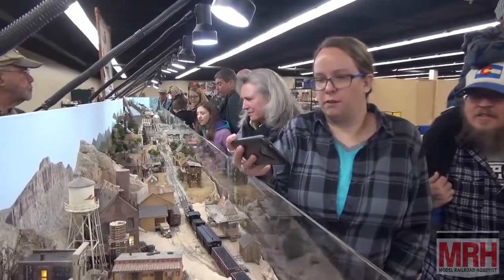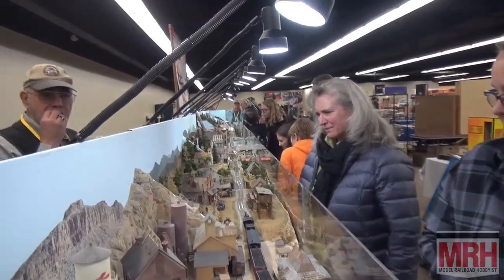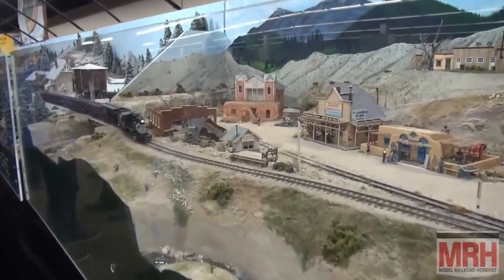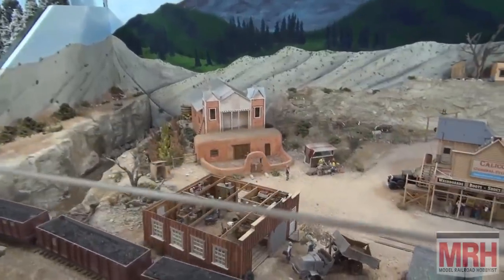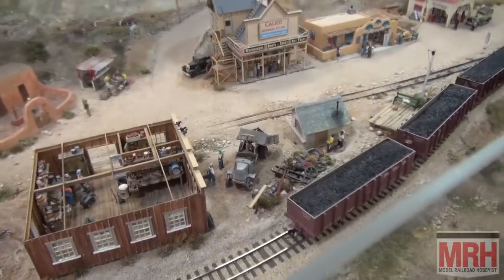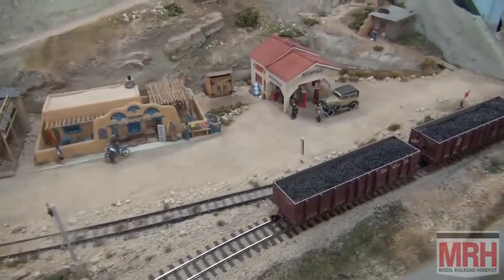Okay, and it seems like the public's really receptive. This is the one layout that I see a crowd around all the time. Why is that? Most of the time when we talk to the people, they say we love the details, and people go along and they'll look at all the details on each module. The two end modules are owned by the club, and they're built by all the club members. The rest of them are all individually owned. It's up to you what you want to put on your module. There's no design, there's no preconceived thing. Just make sure that it connects to your neighbor at each end. And we put a lot of details in, and that's what we enjoy doing.